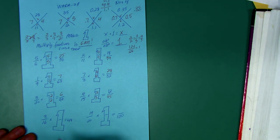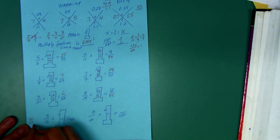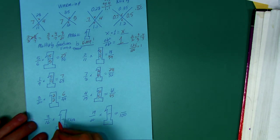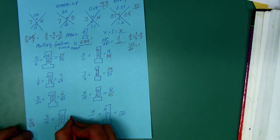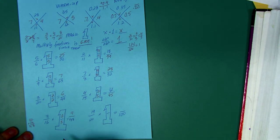3/16 equals how many 48ths? Now this is a tough one. This is probably the toughest one here. What did I do to the 16 to make it 48? Well, 16 times 2 is 32. If I add another 16, I get 48. So this means 16 times 3 is 48. If the 3 is on the bottom, what has to go on top? Another 3, and 3 times 3 is 9. 3/16 is the same as 9/48.